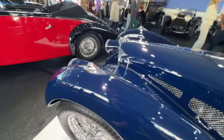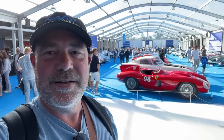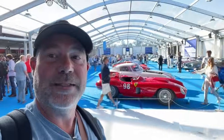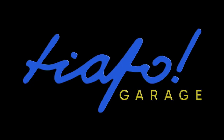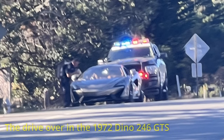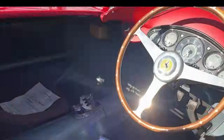1937 Bugatti Type 57 SC Atlantic. We're here at Gooding, one of the bigger auction houses for the weekend here at the Pebble Beach area in Car Week. Tiafo Garage. Very early gated shifter there.